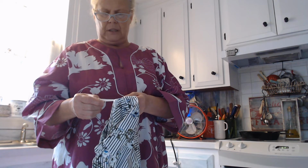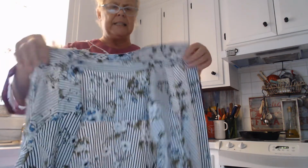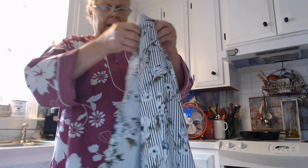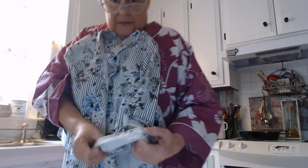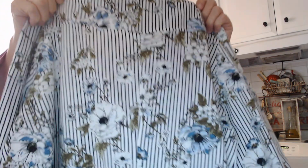And then I found this really pretty top. It's Perception Concepts, made in Vietnam. It's very soft, and you can tell it still has the sizing in it. It's never been worn, you can tell. It's kind of like an artist smock almost, or maybe a knee-length dress. You would wear this with a pair of leggings underneath, because it goes to about right above the knee a little bit. So you could wear this with a nice pair of leggings. It's got the cuff sleeves. Really, really pretty. Let me see if I can turn it around so you guys can see it.